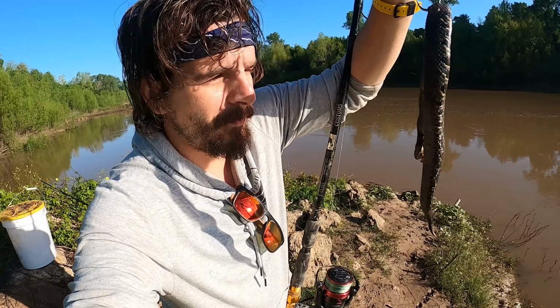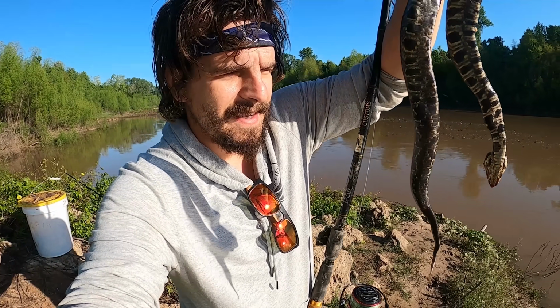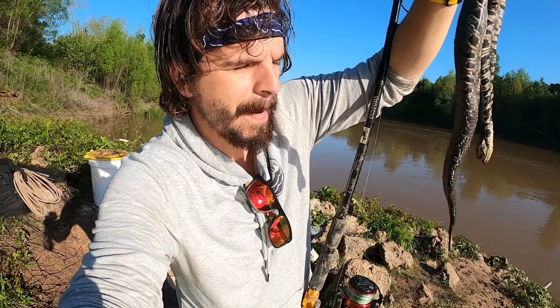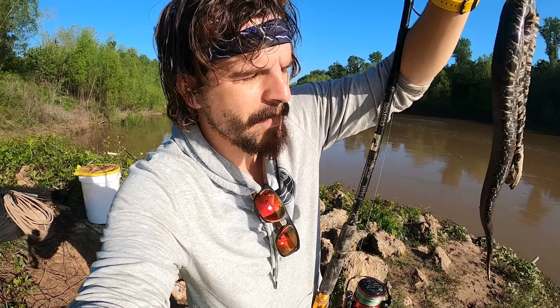I need to be very careful with this. It is a venomous snake, and I do not want to get bitten by a venomous snake again. So even just touching the mouth inadvertently, we could prick ourselves on one of the fangs, get a little bit of venom in our system and ruin the rest of our year.